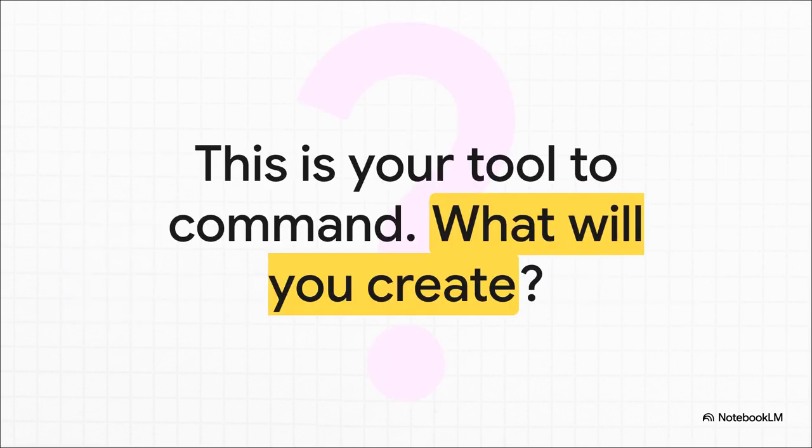So there you have it. ChatGPT isn't some magic box that just knows everything. It's a tool. A really, really powerful tool, sure, and one that has its flaws. But it's a tool that does what you tell it to do. The better you get at giving it instructions, the more amazing things you're going to be able to do with it. The power is literally in your hands. So the real question is, what are you going to create?